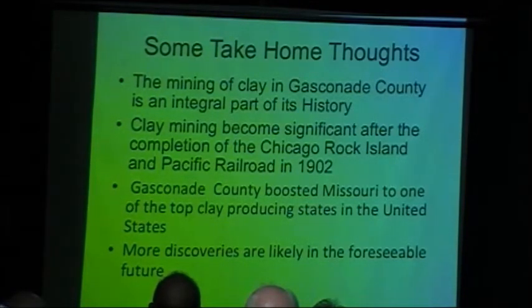So, concluding, just some take-home thoughts from my little part of tonight's presentation. The clay mining is an integral part of Gasconade County history. It's very, very important. Again, the Chicago, Rock Island, and Pacific Railroad was probably the major key to that, opening up these markets. Gasconade County helped boost Missouri as a whole in the United States to one of the top clay-producing states. And we have been ever since Gasconade started. I think last year we were second, but I can't remember. And the good thing is that more discoveries are likely in the foreseeable future.